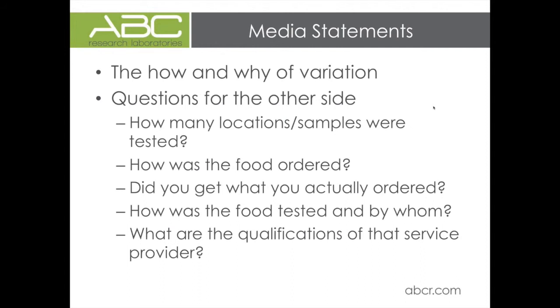So let's say Diane Sawyer went to her local environmental lab. They don't really do a lot of nutritional testing, but they wanted to be on the news, so why not? We're scientists, we can do it. Ask what the qualifications are. Are they used to doing this analysis? How many scientists verified the data?